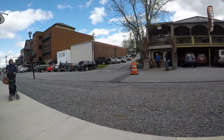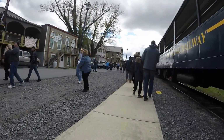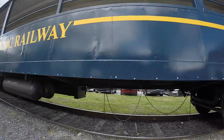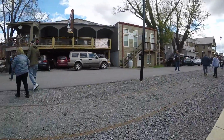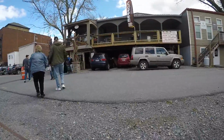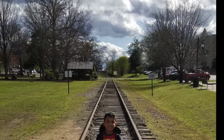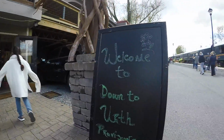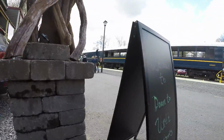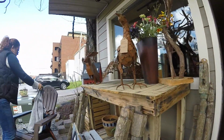Look at those cars. There are more rails. And now just stickers. This one is more wiggly. We can jump and jump. Welcome down to work. Maybe we can save battery.